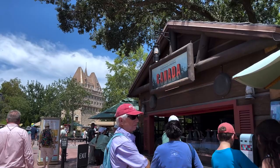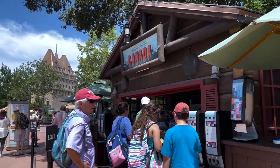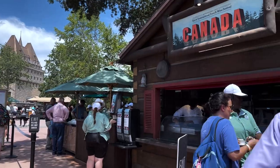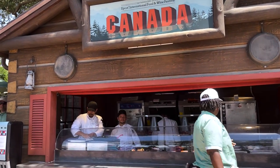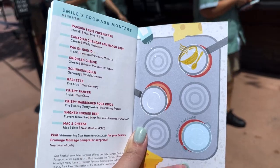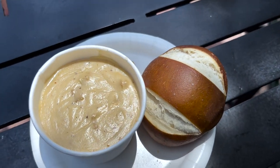Starting in Canada for the very famous and very hot in temperature cheddar cheese soup made famous by the restaurant in Canada, Le Cellier Steakhouse. I mean, who doesn't want to eat really hot cheese soup in the middle of an Orlando summer? Let's do it. Got my first stamp. Here it is, that famous Canadian cheddar cheese and bacon soup with a pretzel bun.